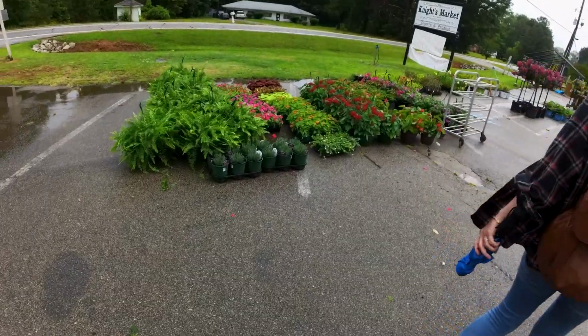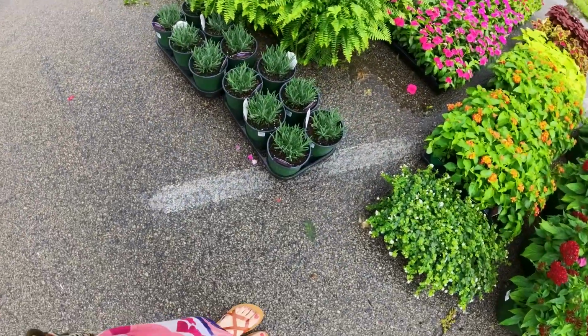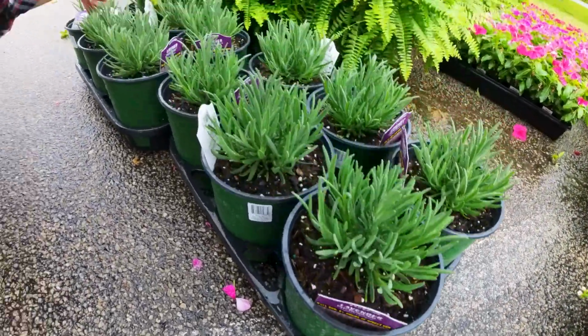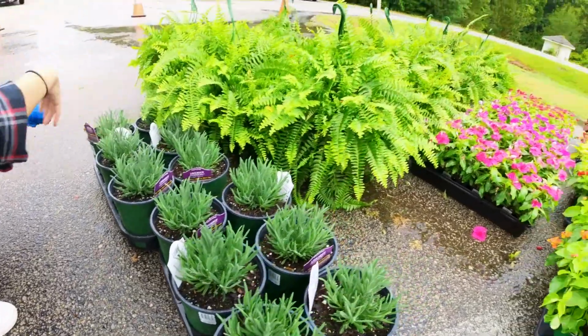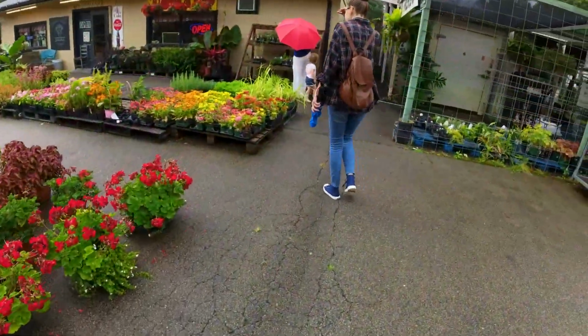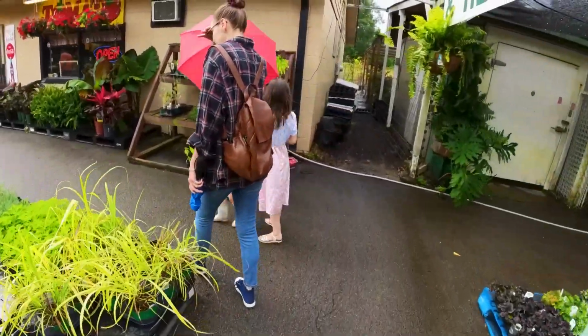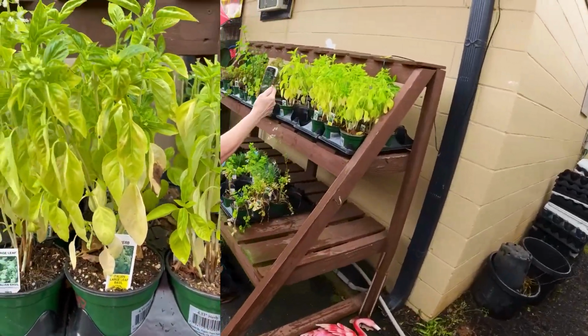Ooh, look at those orange ones. All right, what is this? Lavender. Lavender. It's phenomenal. All right, where'd the herb lady go? There's some lavender back that way. Do you need lavender? Oh, lavender would be good. There's some basil.